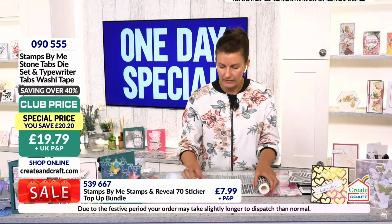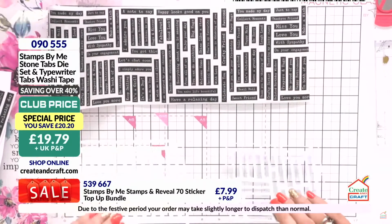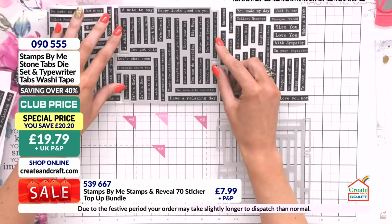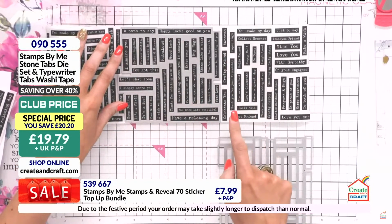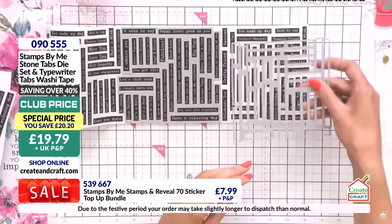They're so cool, guys. So when you unroll it like so, you can see here, you just find the die. And as you can see, just cut away the part that you need, put the full complete plate over, and look at all of those sentiments that it's going to die cut through. So you have 1 for one and 1 for the other.